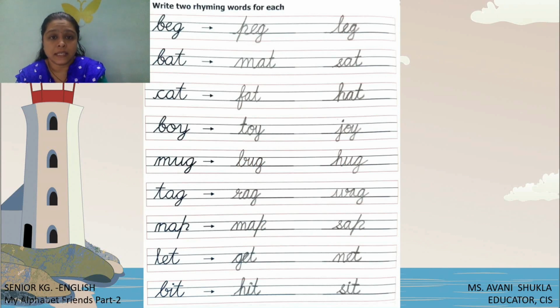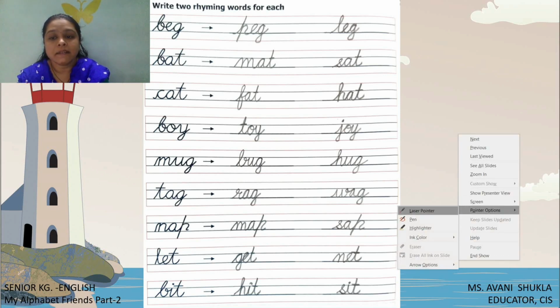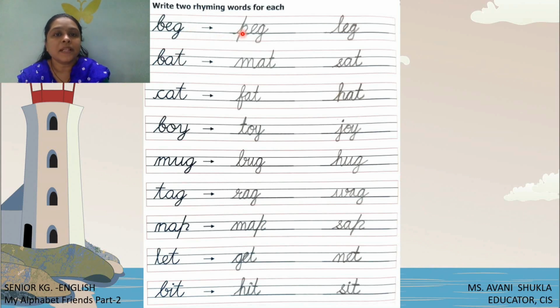So first is this. This is a revision of rhyming words. We have done rhyming words so many times and we have read, we have written, and ma'am told you that at least two or three words you should know from each rhyming word, right? So now those who have learned that, they can write on their own. It is not compulsory that ma'am has written here peg and leg, so you have to write only peg and leg. If you know any other rhyming word of eg, you can write. Okay, so write two rhyming words for each.